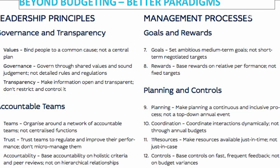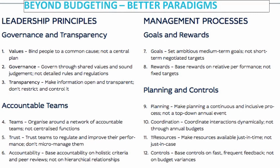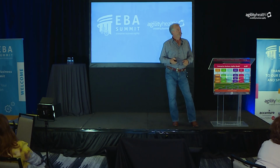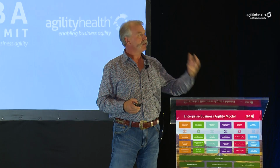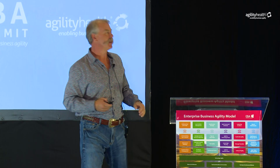On asset allocation, it's just simple. You should be able to fund a good idea anytime. It's that simple. Come up with a process where you can do that. And where the process of getting funding approved is lean enough that you're doing progressive analysis instead of huge batches of giant business cases. Does that make sense?